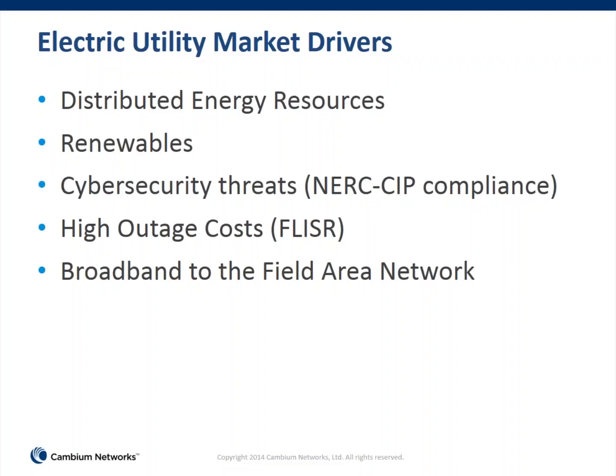Outage costs: the ability to quickly locate a fault, isolate it, and restore service is a huge opportunity to save costs and to differentiate an operator over other utilities. Having disaster recovery scenarios in place, having wireless communications in case the fiber connection gets cut, and having communications to all parts of the organization can help with reducing those outage costs. So we see that as another driver.